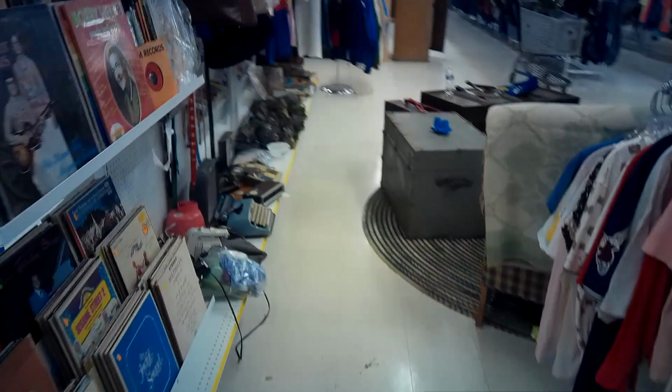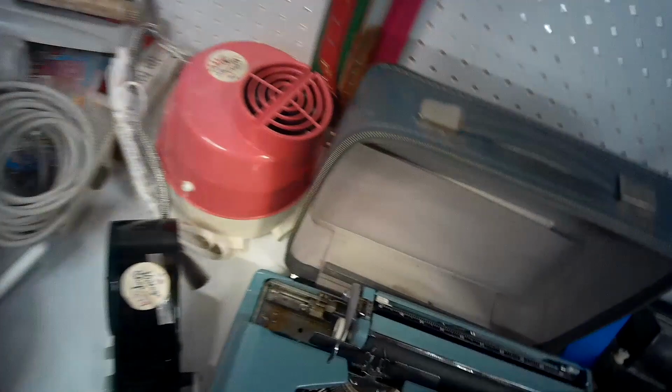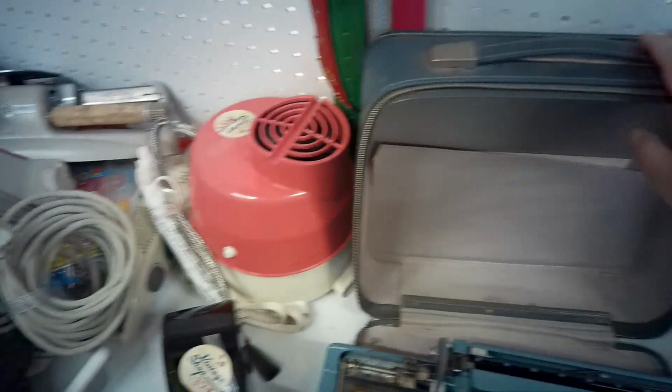going through here, there's an old typewriter. They wanted $65 for it, and I was like, no. See, some of these thrift stores have caught on to what people are doing. We used to be able to get these deals for $2, $5, $10, but they know people collect old things. Old things sell, you know, old tech sells, and they wanted $65 for that, and I said, no thanks.